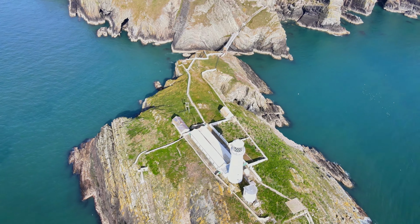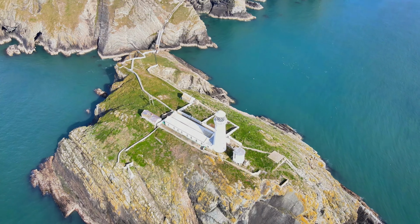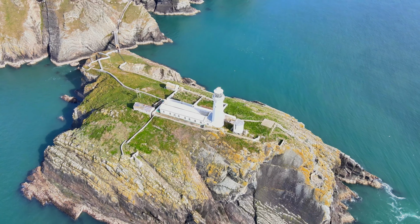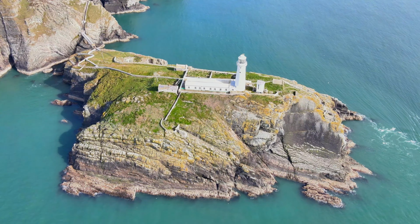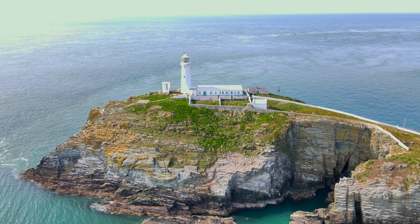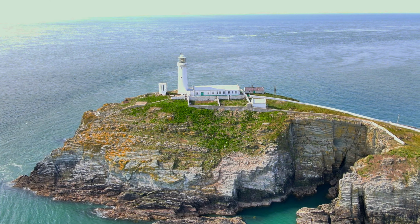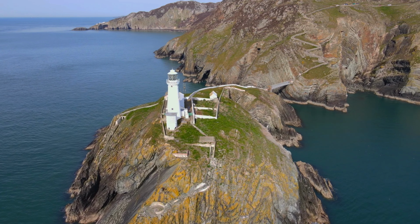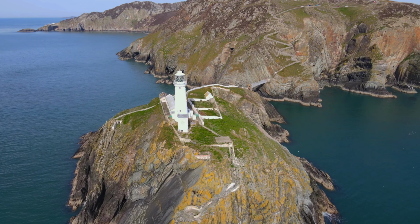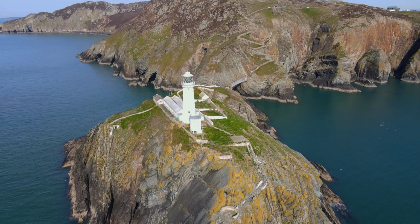The 91-foot, 28 meters tall lighthouse on South Stack was designed by Daniel Alexander, and the main light is visible to passing vessels for 24 nmi (44 kilometers, 28 miles), and was designed to allow safe passage for ships on the treacherous Dublin-Holyhead-Liverpool sea route.